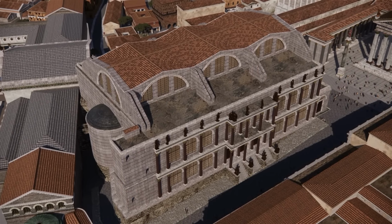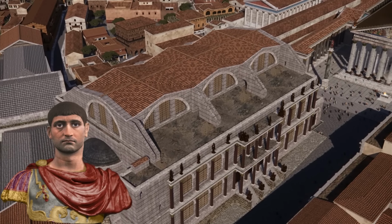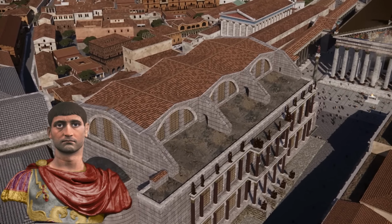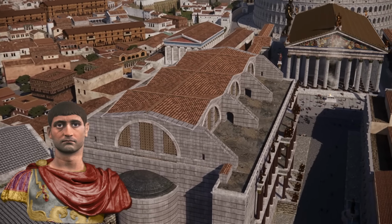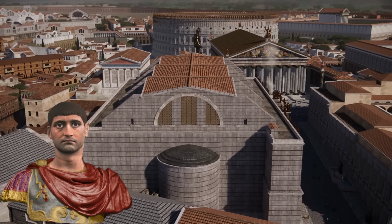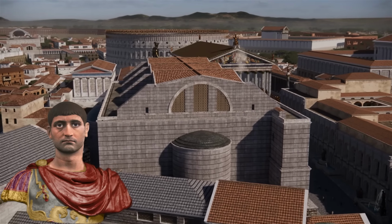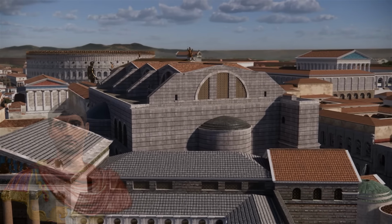The basilica was erected in the early 4th century and was part of Emperor Maxentius' grand program to restore and rebuild this most important and central part of the city. It can be said that Emperor Maxentius carried out the last major architectural changes in ancient Rome, which were in keeping with its ancient history.